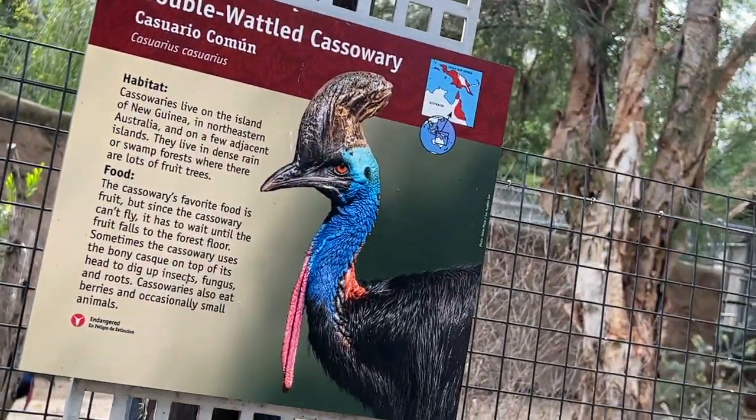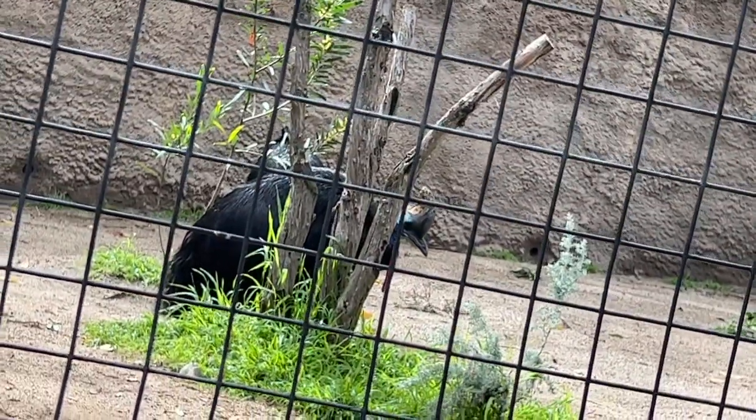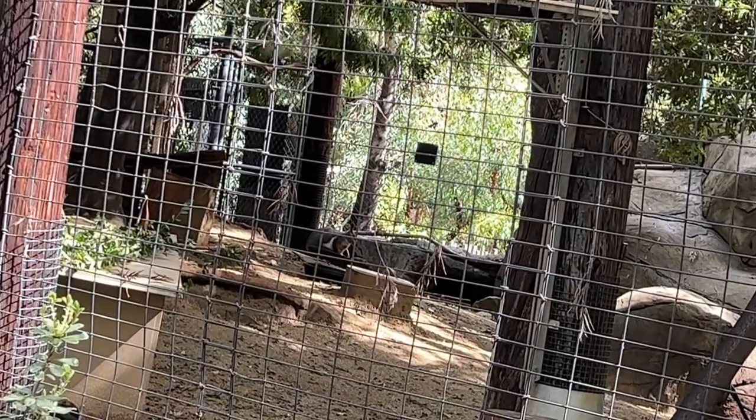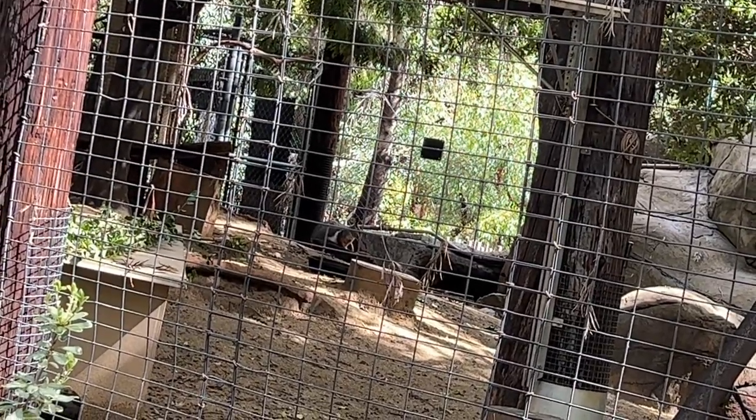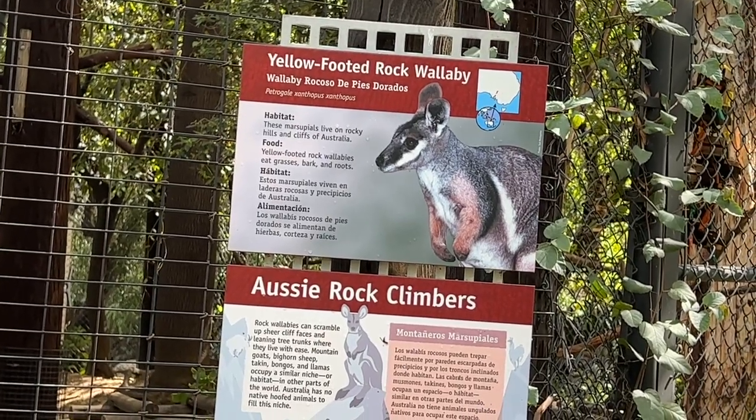Someone just said this animal looks like Kevin. What do you guys think? I kind of agree. That thing's still in the bucket. Yeah. It's a yellow-footed rock wallaby.